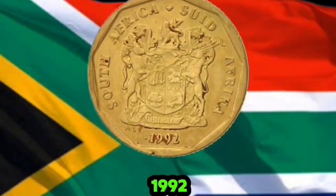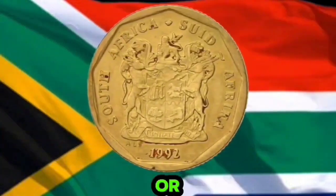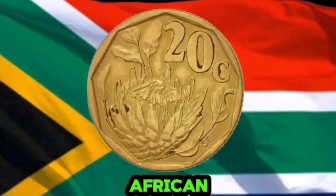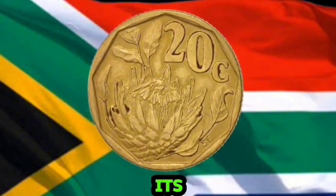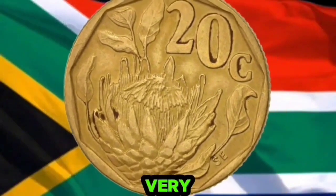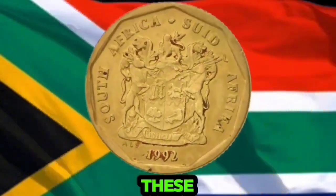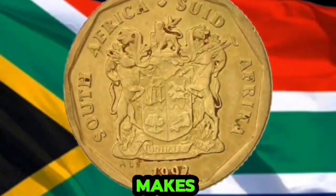In 1992, a small batch of 20-cent coins was struck with an error that caused the coin to be misaligned or display incorrect markings. It's important to understand that error coins, particularly those from well-known mints like the South African Mint, are highly prized by collectors. And when a coin like this is discovered, its value can skyrocket. As you can see in this comparison, the misstruck coin looks very similar to the standard version at first glance. But upon closer inspection, the difference is unmistakable. These rare error coins are incredibly valuable because they're unique, and the story behind them makes them even more desirable to collectors.